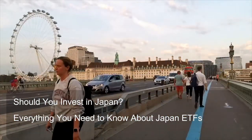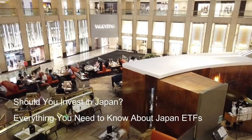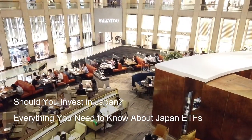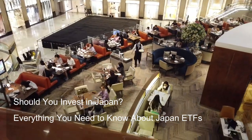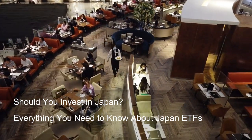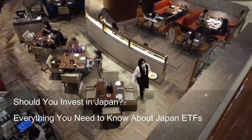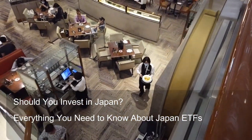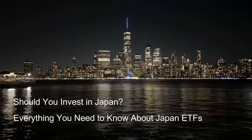Japan-specific factors are economic growth. Analyze trends in Japan's GDP growth, labor market conditions, unemployment rate, labor participation, and productivity levels. A strong and growing economy signifies a positive environment for corporate profitability and stock market performance, potentially benefiting Japan ETFs.